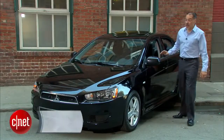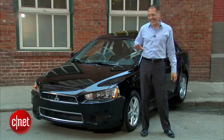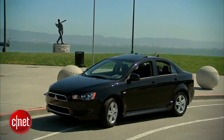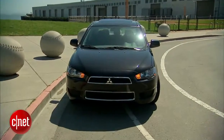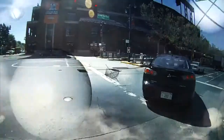Just a handful of years ago, this Lancer SE would have been a pretty cool contender in its category. Today, in 2013, it's like taking a trip back to the Soviet Union. Everything's a generation behind from another era. Let's drive this 2013 Lancer SE and check the tech, or at least the places where it should be.